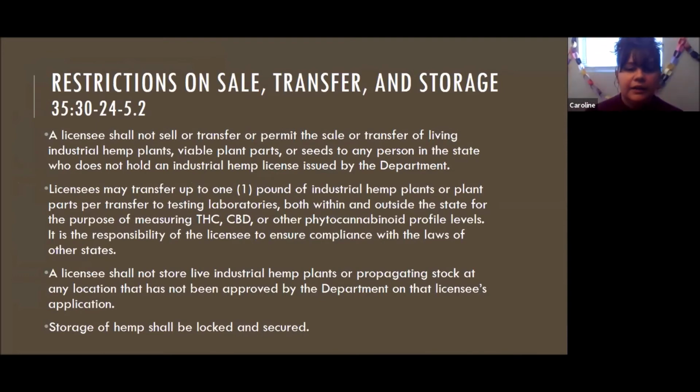Restrictions on sale and transfer and storage. So you cannot sell or transfer plants, living, viable plant parts, or seeds to anyone who does not hold an industrial hemp license by the department. And by department, I mean the Oklahoma Department of Ag.